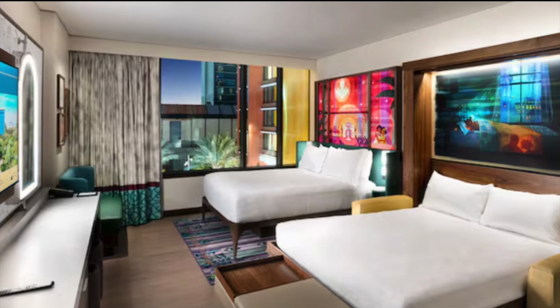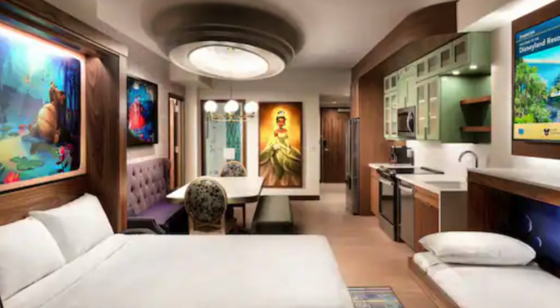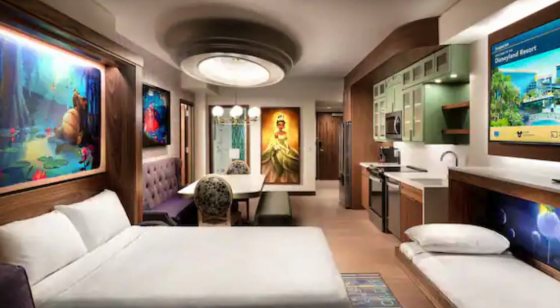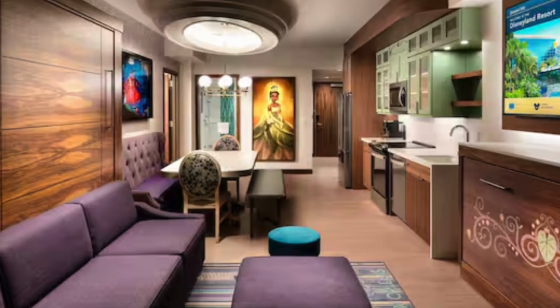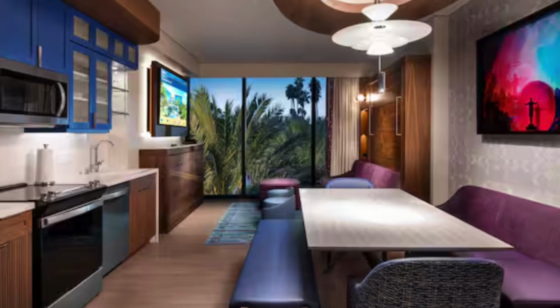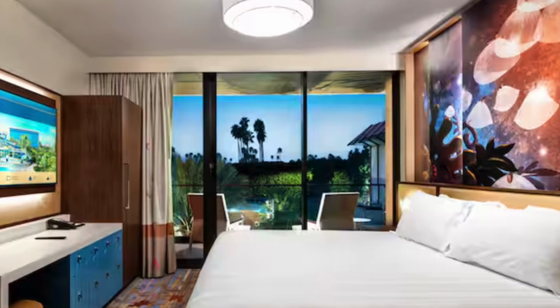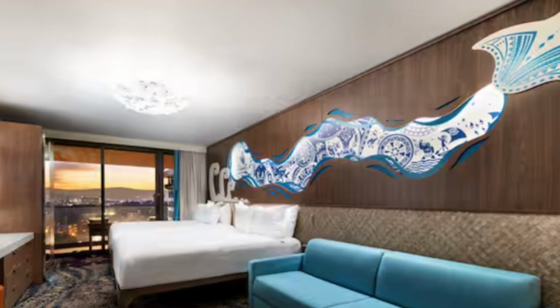They are super cute, and many of them feature this pull-down bed, so you have options to have some more walking space around your room during the day, and then at night you can pull down these extra sleeping spaces. It's a great way to sleep larger families and parties. And these rooms are brand new, so that's exciting too.